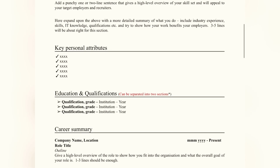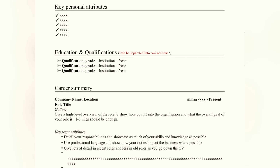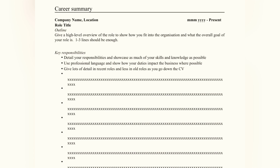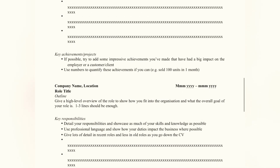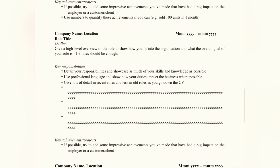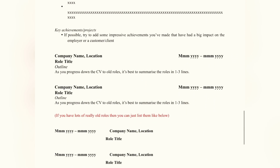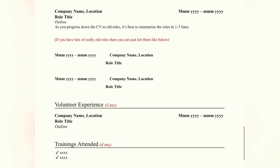So this is where you list your experience and put in the company name, the location, the role title, the dates. And, like I mentioned, you should put it in the order of the most recent, starting with the most recent one, right? Then you go down and down like that. So at the bottom, if you have lots of roles that you've been in, you can just highlight them without having to write details for each line item. You'll see at the bottom. So if you have lots of really old roles, you can just list them instead of trying to put details for every single one of them, so that you don't overcrowd your CV.